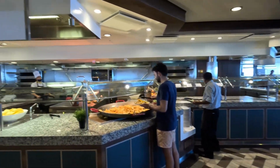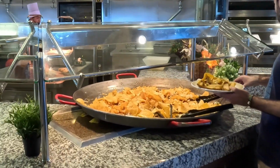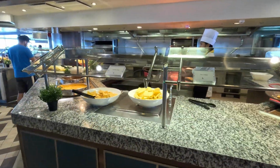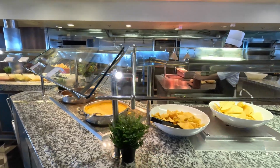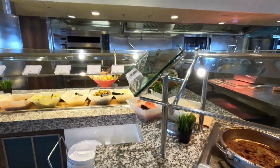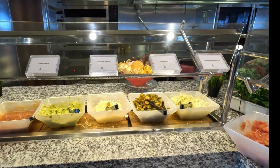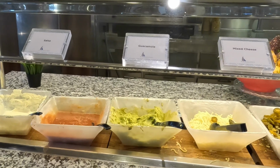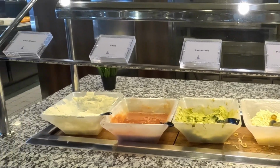Now, over on the speciality, on the favourites, we've got Mexican flavour today, so lots of tortillas and cheese. Some taco shells, chili beef and cheese sauce. And of course, to go with this, we've got all the lettuce, jalapeno, chorizo, avocado, guacamole, some sour cream, everything that you would expect to normally see on a Mexican.